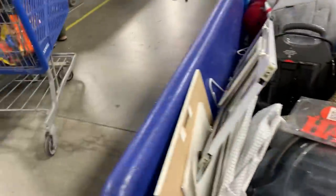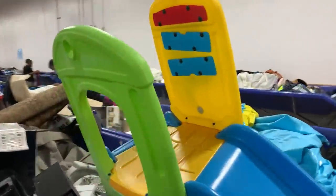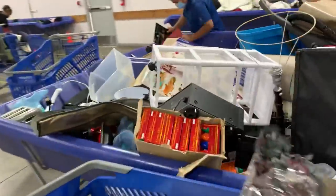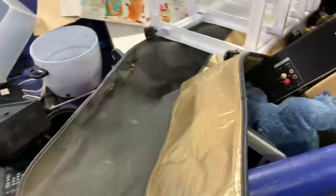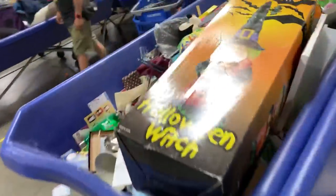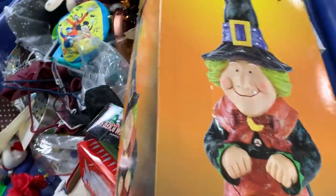Okay. Look at this little slide. That's great. Toaster, microwave, speaker. Christmas bulbs. And Lilo, or Stitch, or whoever he is. Oh, Halloween witch. Whoa, too bad she's not here. It's just a Halloween witch box.